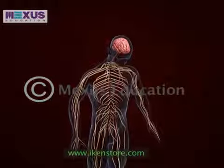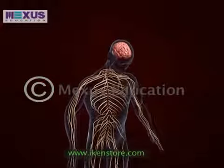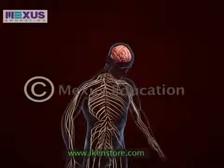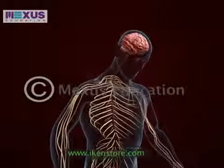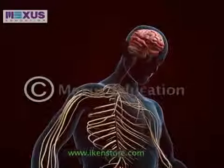The peripheral nervous system is what operates the functions of our body that we carry out on a day-to-day basis and is therefore imperative to our survival.